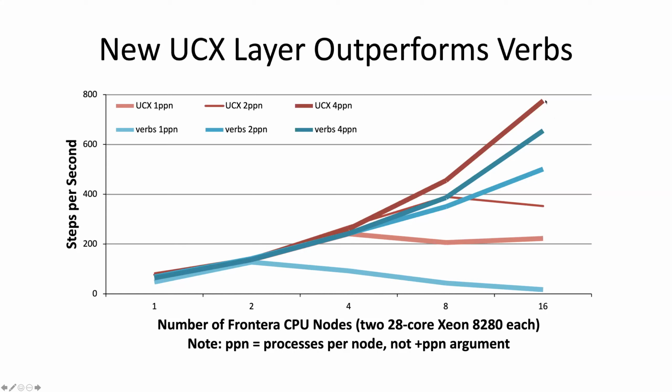But we can also see that four for UCX is somewhat better than four for verbs. But those are both better than two. And those are, of course, both better than one. And you see we sort of fall over in scaling. So you really see these performance differences at the extreme. I'm not sure what exactly is going on with the UCX layer here.